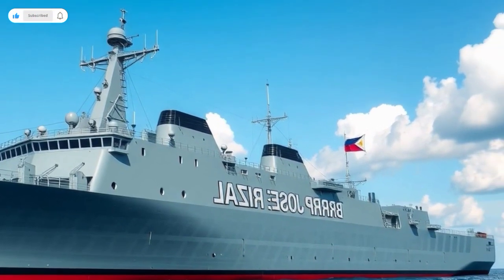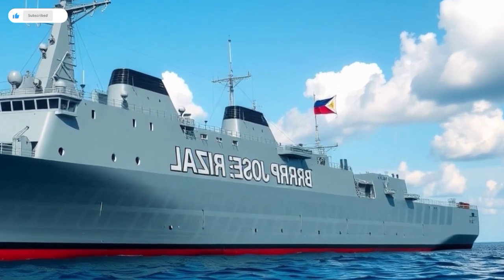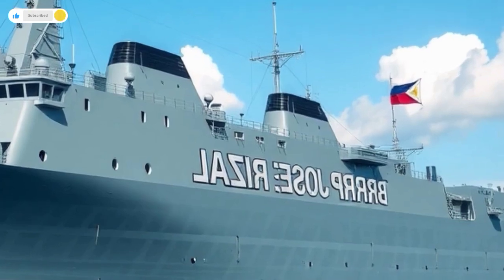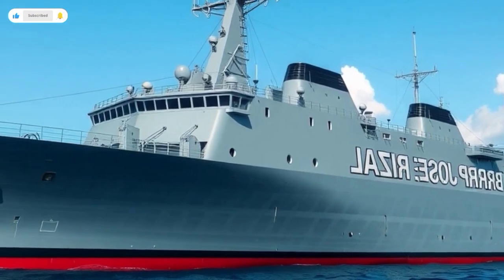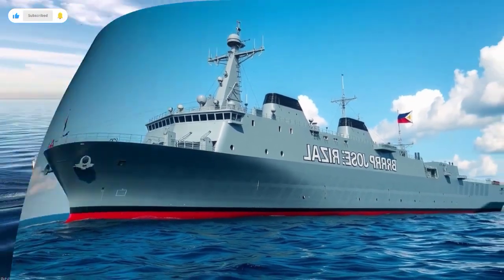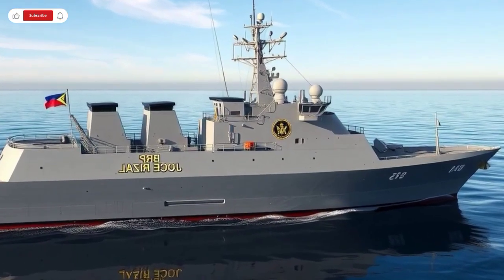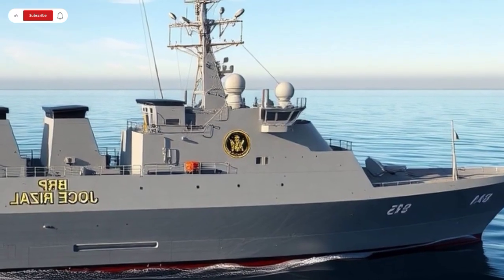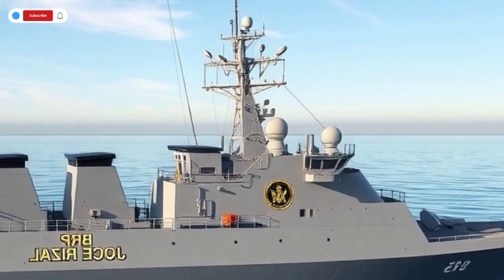Symbolically, the ship carries the name of Jose Rizal, the national hero whose writings inspired the Philippine Revolution against Spanish colonial rule in the late 19th century. By naming the frigate after Rizal, the Philippine Navy emphasizes not only the modern capability of its fleet but also its connection to national identity and the values of sacrifice, intellect, and patriotism. For many Filipinos, the ship represents both pride and progress, serving as a floating reminder of the country's aspiration to build a more credible defense posture in an increasingly contested maritime environment.